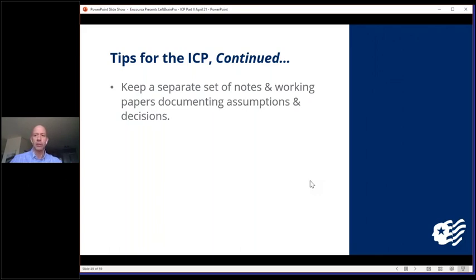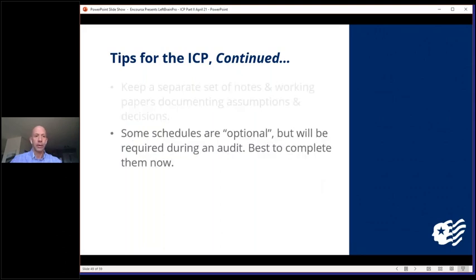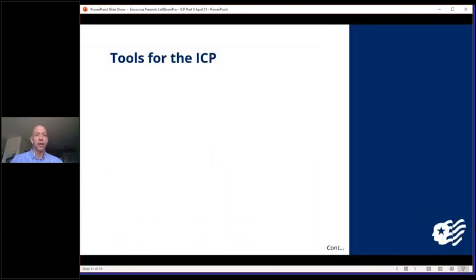It's not uncommon. Many of you know this with the incurred cost proposal. It's not uncommon to at least be several months. And again, we've seen sometimes years later that incurred cost proposals get audited. How many of you can remember last month what you did, let alone last year or 2 years ago? These working papers will keep everybody sane. Remember, we talked about some of the schedules are optional, but they will be required during an audit. I can tell you there's another big firm out there that tells people don't complete them and don't submit them until you're asked. Not my approach. My approach is best go ahead and complete them now, but just know that they are technically optional.